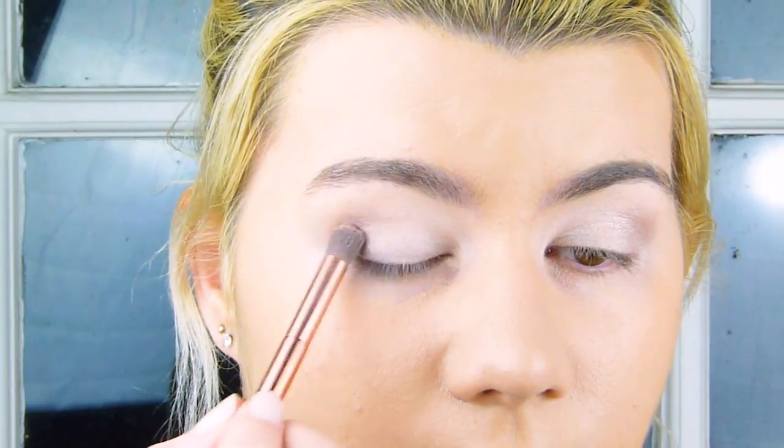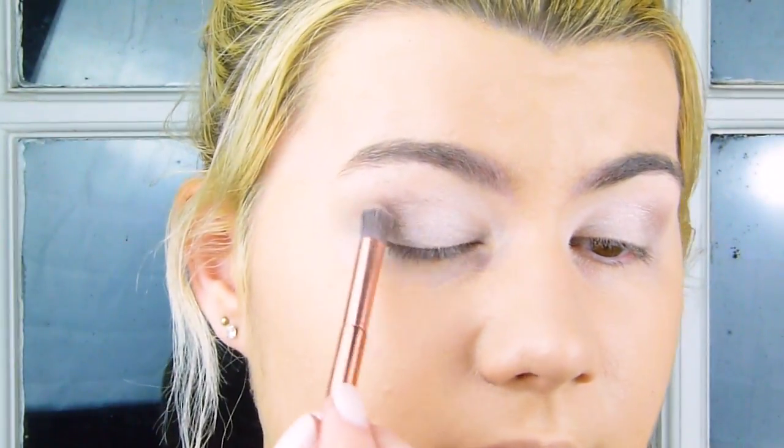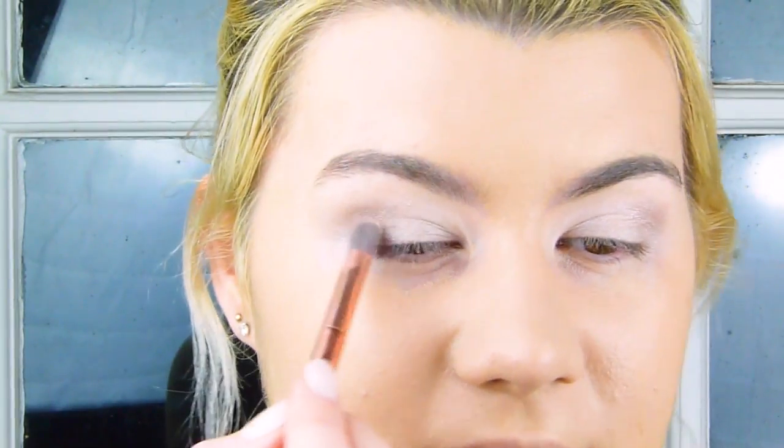And putting darker colours in the outer corners and in the crease really helps to add depth and sort of more of a sophistication to the eye without actually darkening it too much. So rather than having all the dark shades on the actual lid, having them in the corner there helps to add that dimension without darkening the eyes. So it's quite a sophisticated sort of look.